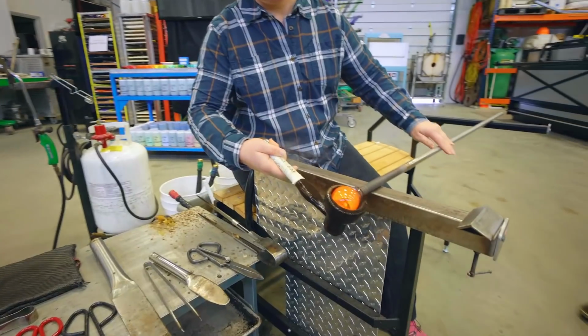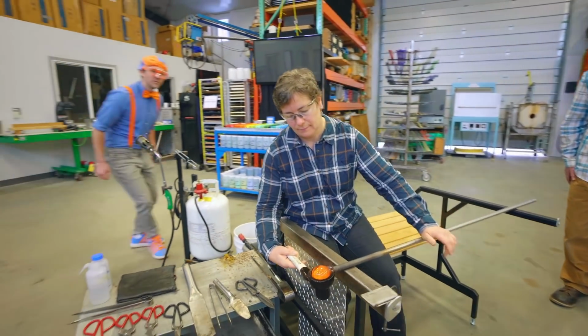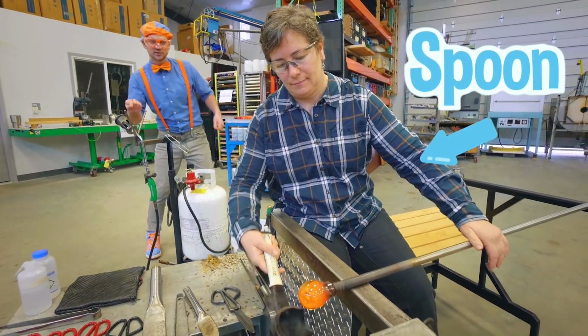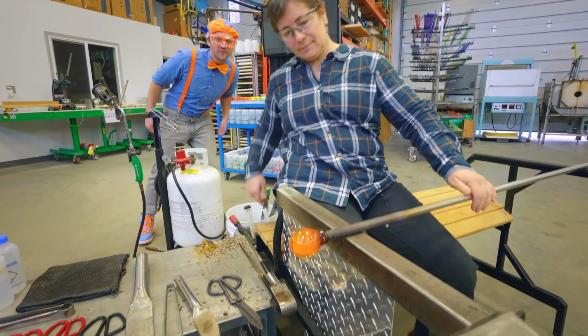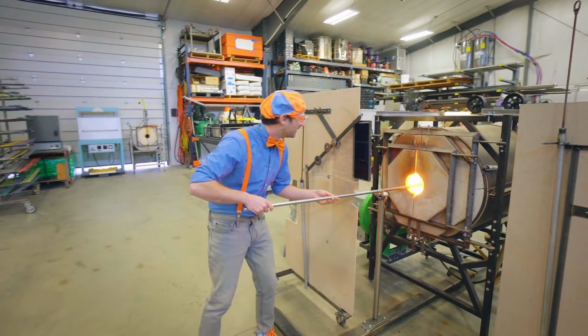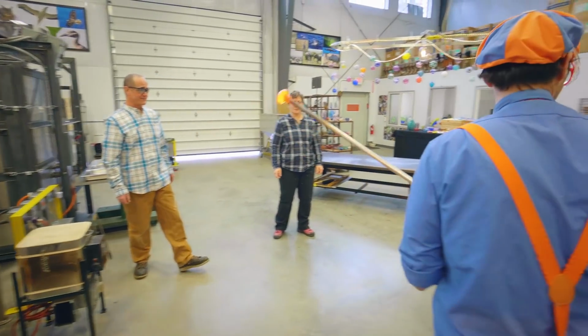Wow. Oh, do you see what she's doing? She's using that spoon-looking device to roll it in, and look at how smooth and circular it looks. Wow. A little more heat, here we go. Whoa. Okay, it's ready. Whoa.